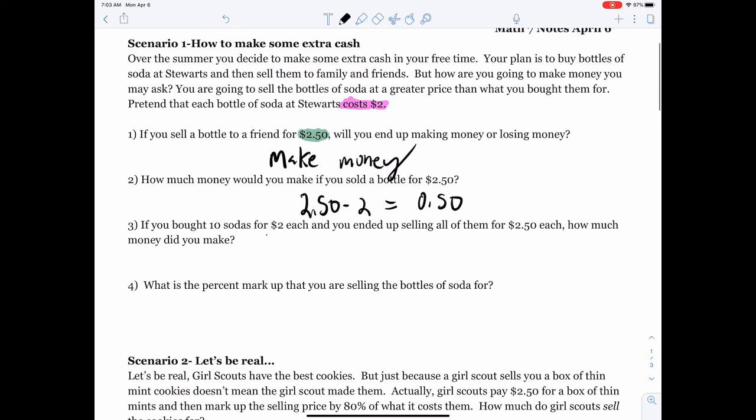Well, the 10 sodas, and they cost you $2, so you'd have to pay $20. This would be like how much you lose. And then if you sell them for $2.50, well, that's $2.50 for each soda, so times 10. That'll be 25. That's how much you gain. So then it'll be 25 minus 20, so you get $5. Literally $5 free just for selling those sodas.